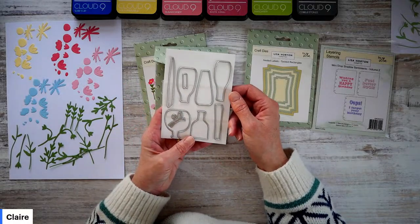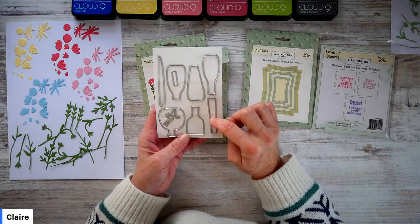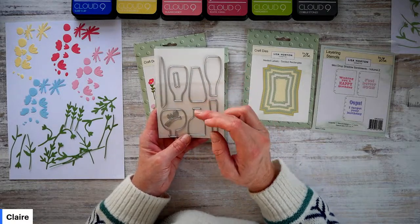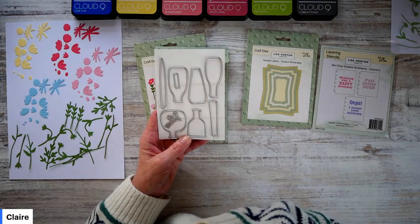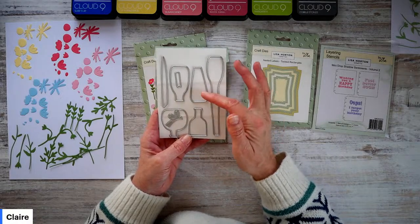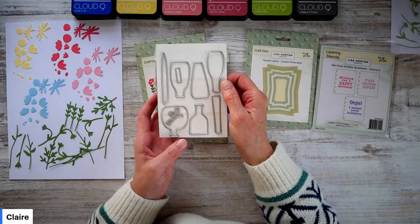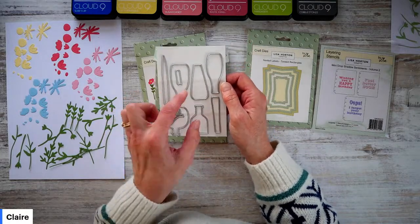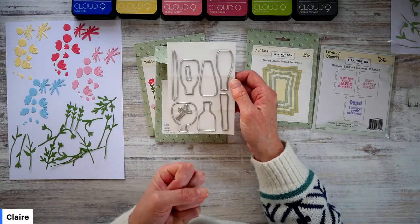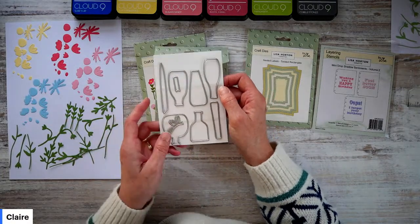So these are just regular vases, lots of different shapes, nothing fancy to them, but they are perfect because you can add their character by die cutting different patterned papers, or you can stencil onto them. They die cut as a nice solid vase, which gives you a nice surface area to be stenciling onto, or adding texture with pastes or sparkle sprays, or adding some shading on there as well.